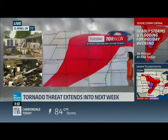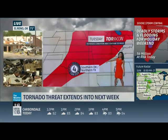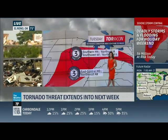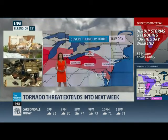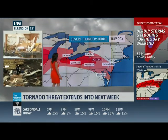This Torcon a 5 for parts of the Midwest, down into South Oklahoma and northern Texas. Torcon a 4, and this is on a 1 to 10 scale. So we're talking about a 50, 40, and even a 30% chance of seeing a tornado within a 50-mile radius. So now is the time to make sure you have a way to get those alerts, make sure your phone is charged, and know your safe zone as we get into the next couple of days.